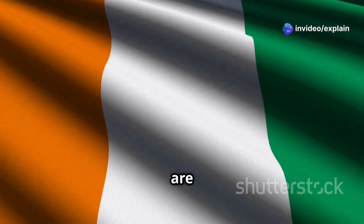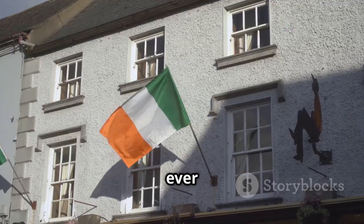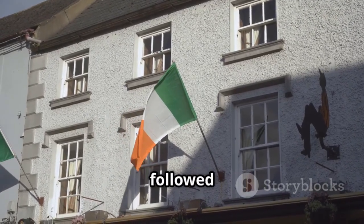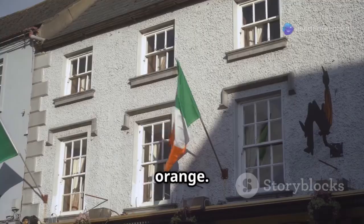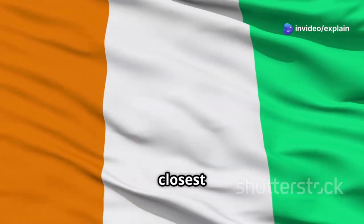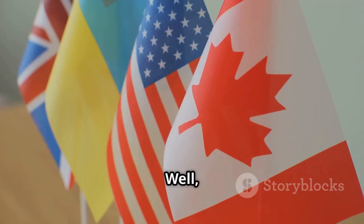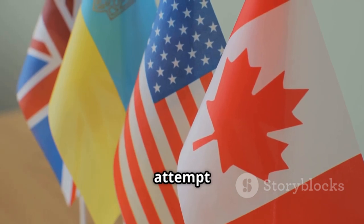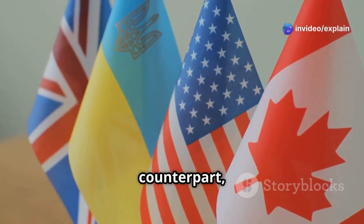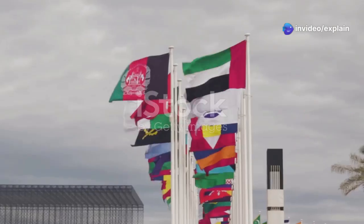While the colours are the same, their arrangement is where the distinction lies. Ireland, ever the rebel, proudly displays its green stripe closest to the flagpole, followed by white and finally orange. Ivory Coast, on the other hand, flips the script, placing orange closest to the hoist, followed by white and then green. Why the difference? Well, some speculate it's a deliberate attempt by Ivory Coast to differentiate itself from its European counterpart, while others posit it's simply a matter of aesthetic preference.